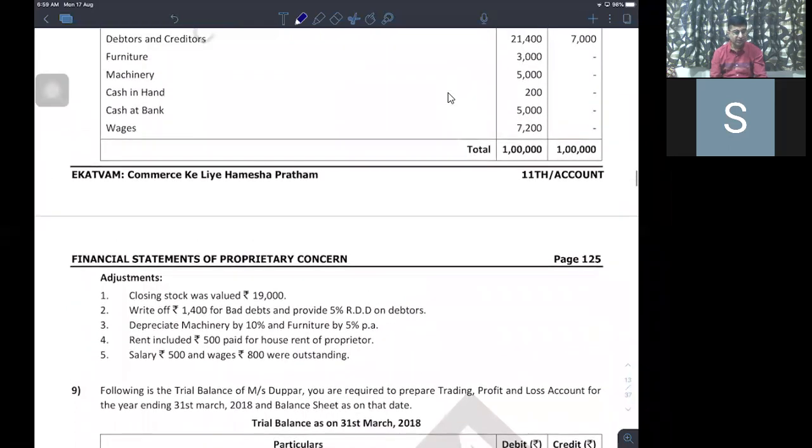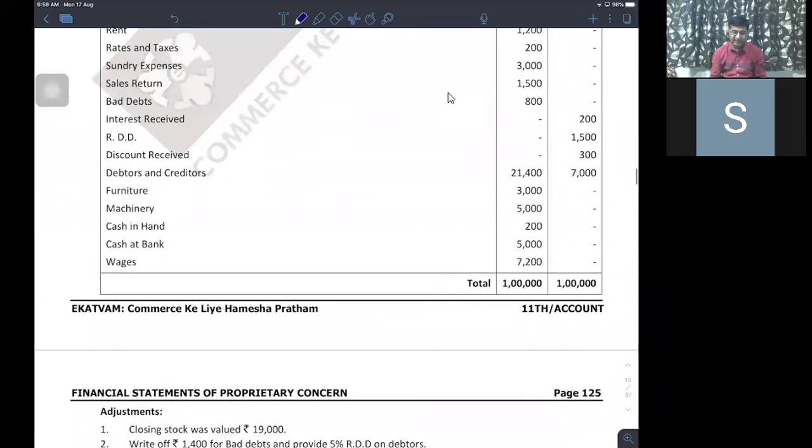So check it out. Trading account, credit side, closing stock 19,000. Balance sheet, asset side. Now there's a further bad debt as well as there is a RDD to be created. So how will it appear in the balance sheet asset side? Just observe it.